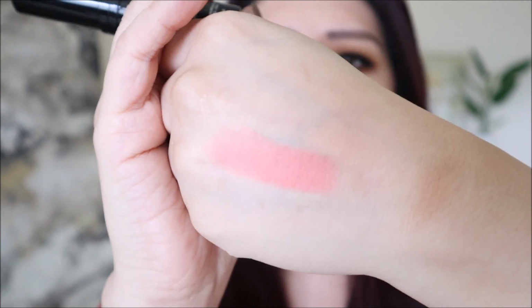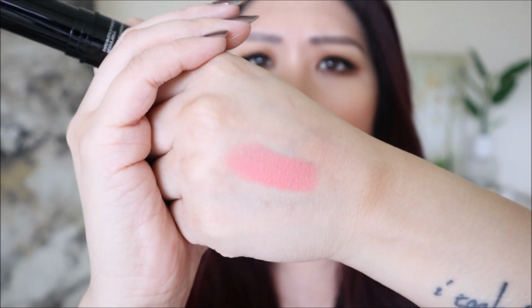Actually, I haven't used this because look, it's still in the box. This is probably the only item in here that I haven't used. So that's not bad for the amount of products I'm showing you. This is in the shade number 2, and it's their blush stick. I love their contour and bronzer sticks so much that I wanted to try this one. Oh my god, this color is so pretty. Where can we put it? That is shade, oh, that's so much more pink than I thought.